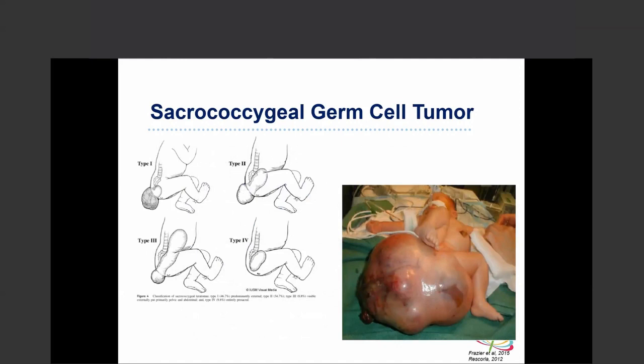How do you manage these? You want to get CT or MRI, or at the very least ultrasound imaging, to see the degree of the extension into the pelvis and abdomen. Getting AFP levels would be helpful, but they might be elevated anyways in kids under the age of 2. You have to keep that in mind. If you do surgery for these kids, the recommendation is to remove the mass and include the removal of the coccyx to minimize any recurrence of the tumor.